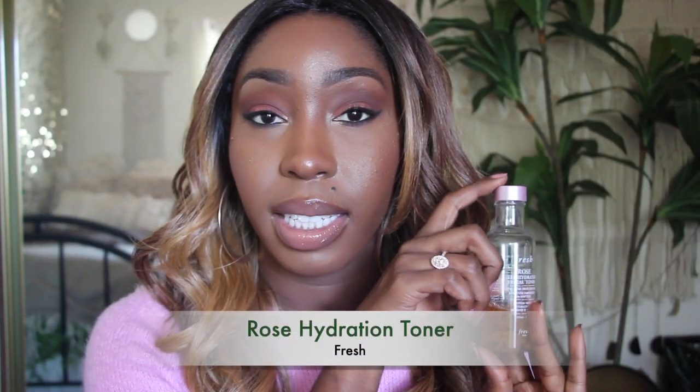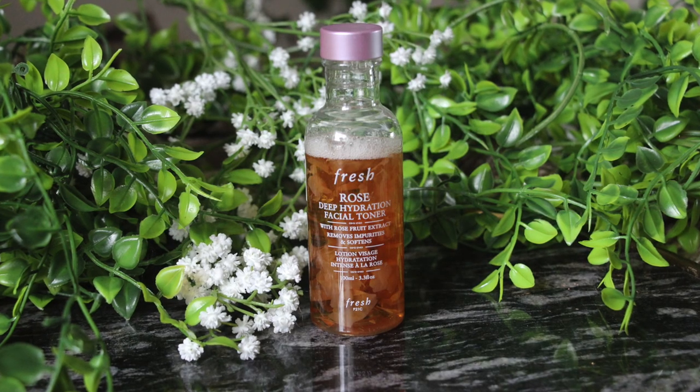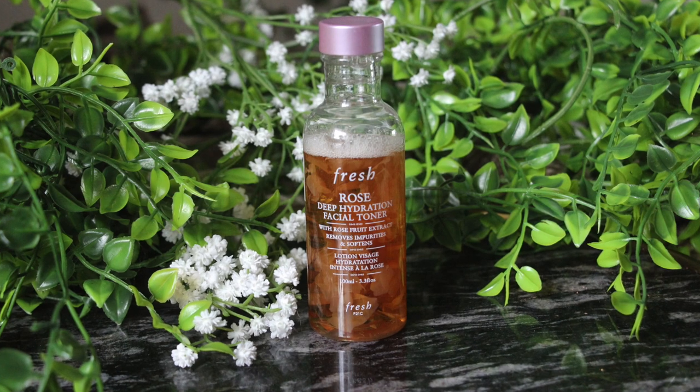This one's from Fresh, and it's their Rose Hydration Toner. I have the mini size. I didn't need the big bottle. Like I said, because I rotate, I didn't wanna buy the big one. As you can see, it has actual fresh rose petals in it.